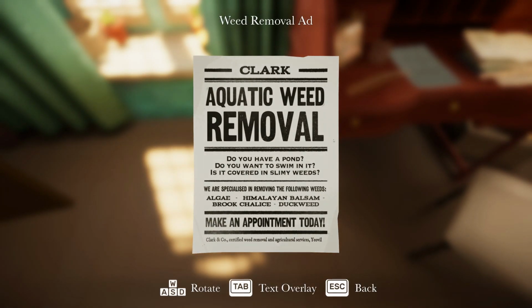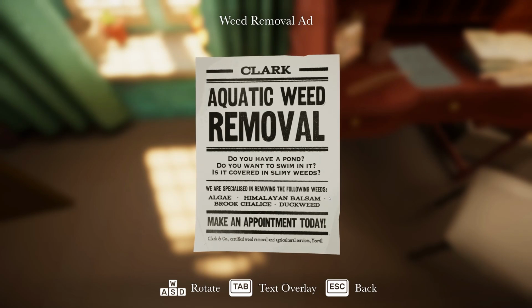Aquatic weed removal. Do you have a pond? Do you want to swim in it? Is it covered in slimy weeds? We're specialised in removing the following weeds: algae, Himalayan balsam, Brook Chalice, the one we need, and duckweed.